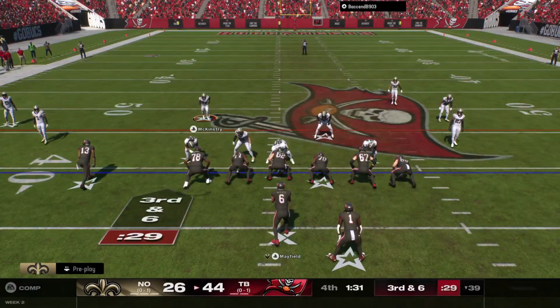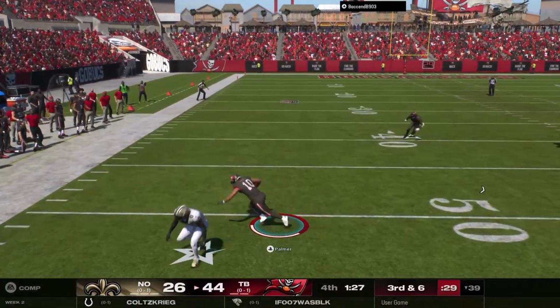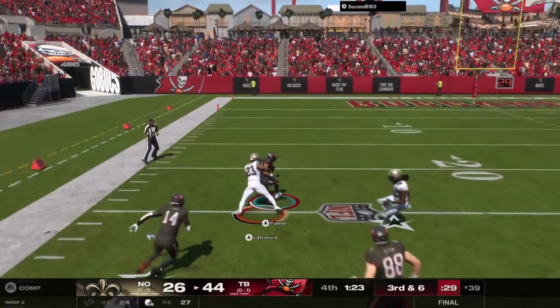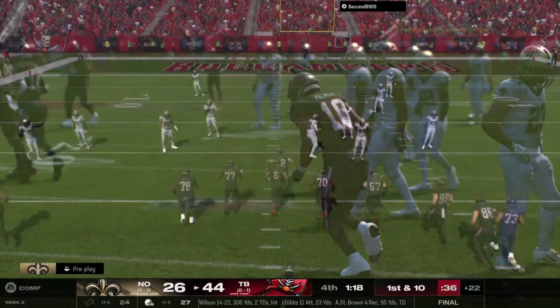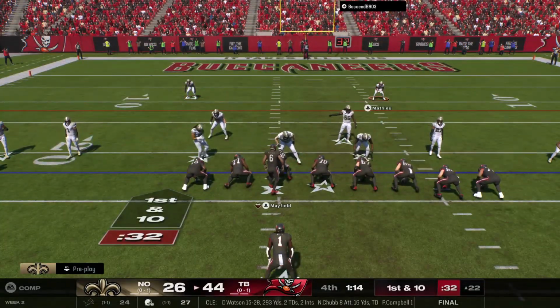3rd down. Here's Mayfield. That's caught for the first. Still has some space inside the 35. And they finally bring him down, but that is a big gain and a new set of downs. Now they'll hit the line just outside the red zone following that big play.